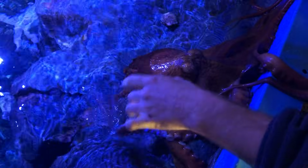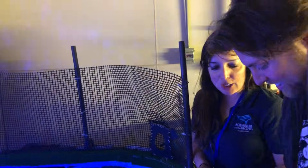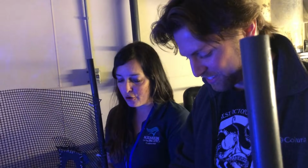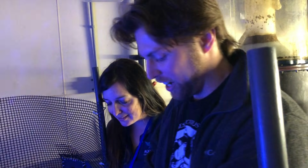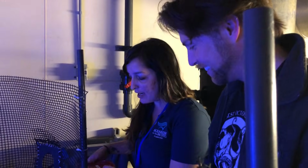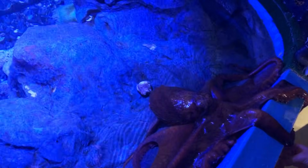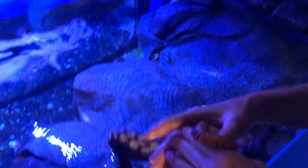Just when you think you're away from all the arms, you'll go to pet, and then one will come from the other side of the corner and just grab onto you. I'm holding on to her food container right now, so she doesn't just grab it and take it with her. Has she ever tried to grab the food while you were feeding? Oh, every time. When I first started working, she outsmarted me quite a few times. I would set the food right here, she would get 4 arms on me, and I'd be working on taking her arms off while her other arms are grabbing the food bucket and making a run for it.